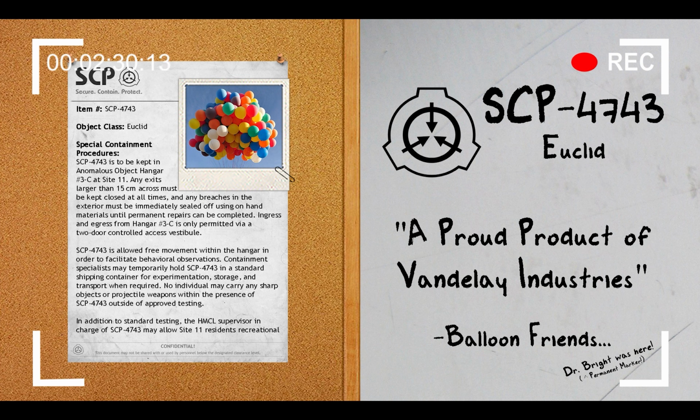Though individual instances show only rudimentary responses in the form of moving towards or away from stimuli, SCP-4743 possesses a significant amount of swarm intelligence. When left to its own devices, SCP-4743 behavior most closely resembles a murmuration of starlings, flying around the hangar in a constantly changing pattern. Each balloon responds to the movements of its neighbors, allowing for complex emergent patterns to appear in the aggregate. If music is provided, the murmuration will move in time with the melody.